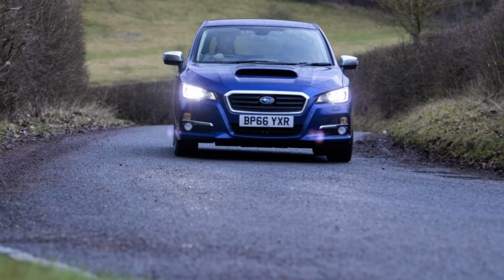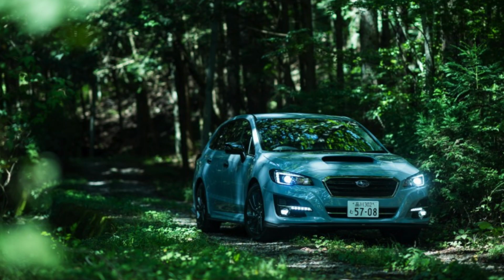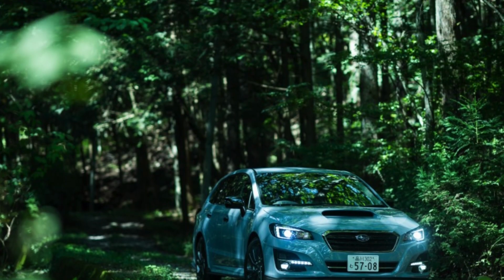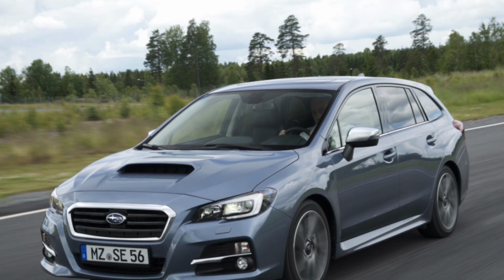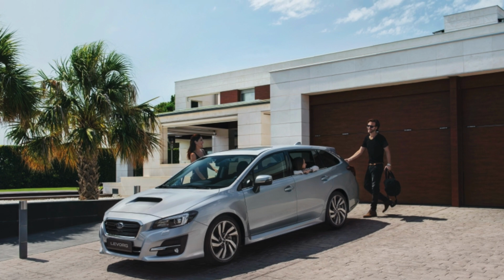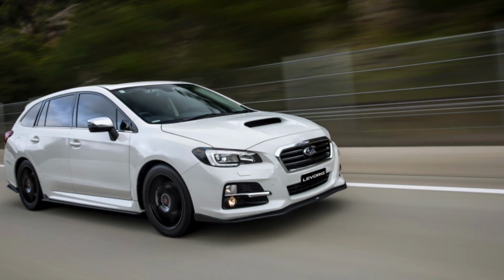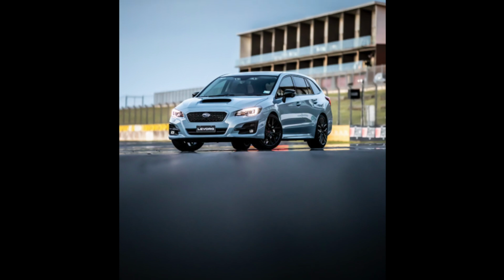Transmission. There are only 2 transmission options: Lineartronic 2 Series CVTs, TR580, with a 1.6-liter engine, or TR690, with a 2.0-liter engine. They are among the most reliable in their class. They often last for 150,000 to 180,000 kilometers and often survive after 250,000 kilometers.